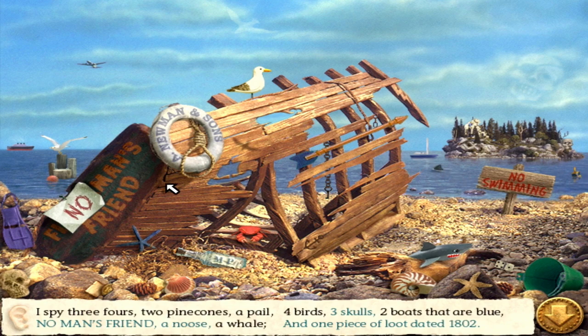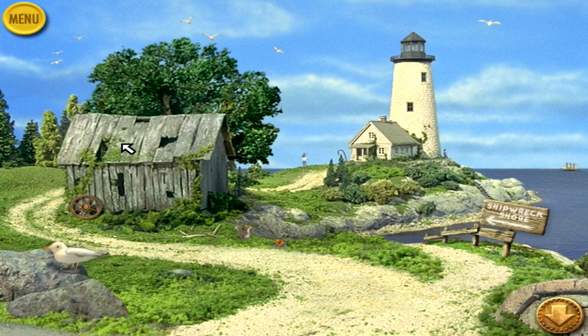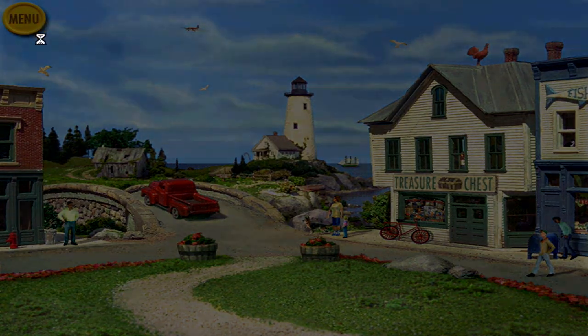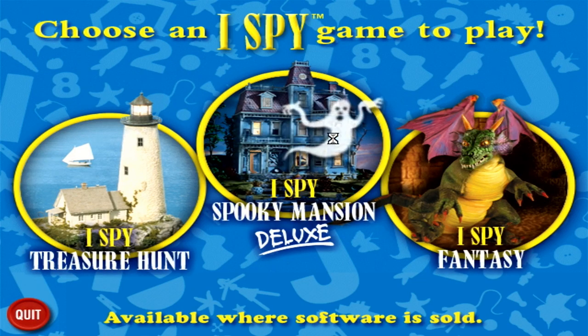Where's the other blue boat? Is there like... Oh, there's a bird. Meow. 3 birds. Okay, let's skedaddle out of here. Maybe try another one. Oh, hello bird. Let's go back to the center. Or not. Oh, here we are. Okay, so this is one that runs almost entirely off of the CD. Meow. Let's head back to the menu. Try our deluxe.